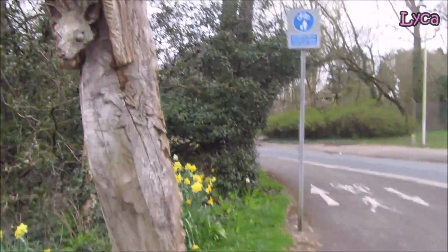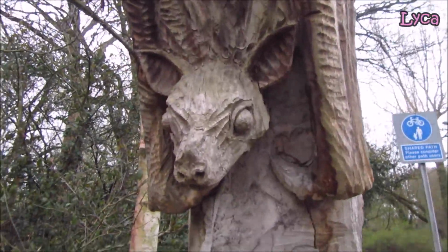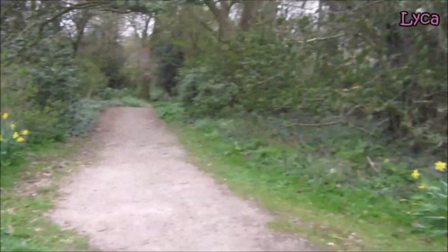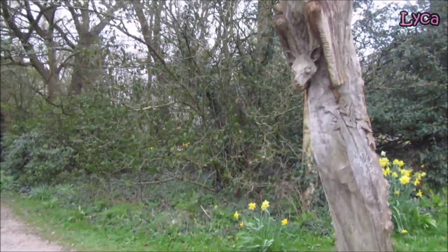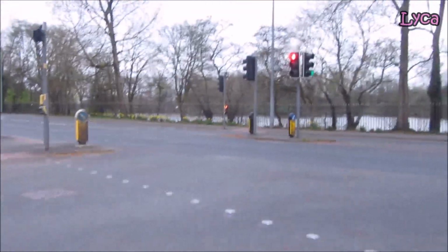Look at that carving there, isn't that cool? There was another one there. There were two and they formed kind of an arch, but one of them has gone now. But I will go in there and film in there. I'm not going to be doing that now.